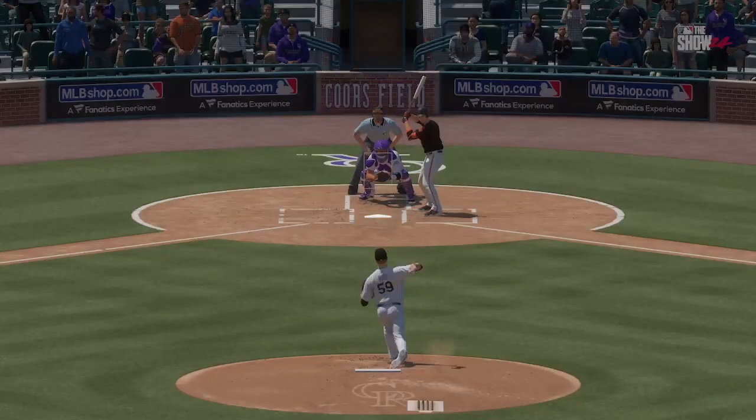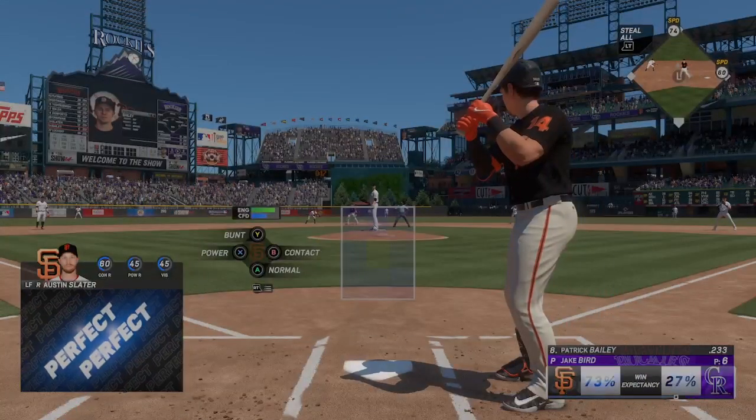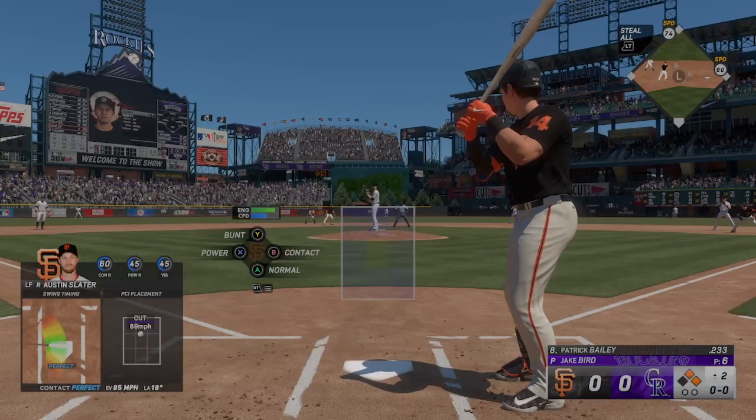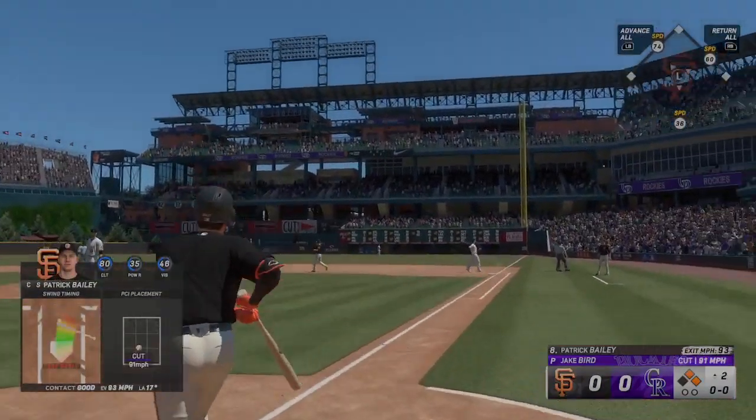Well, he wasn't afraid to hit with 2 strikes. I think he choked up a little bit, maybe spread out, but he got the job done right there. And now the switch hitting catcher, Patrick Bailey. Ripped, but it curls foul.